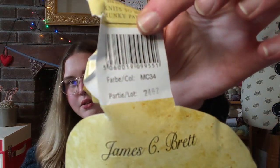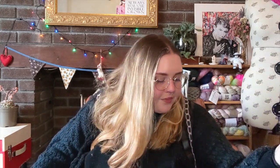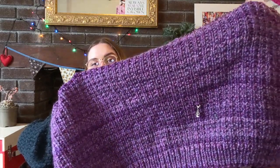Now, I'll show you that. So that's the dye lot I have. I will say I don't really pay attention to dye lots in this because the colours, you can see, change so much. I've tried to match balls before and it's literally impossible to do. There doesn't seem to be a regular repeat in the colourway, so I wouldn't worry too much about dye lots. Holding it together, I was worried you would lose that marble effect, but you really haven't. It's still really beautiful. I love how it's turning out.